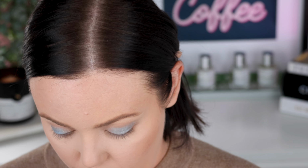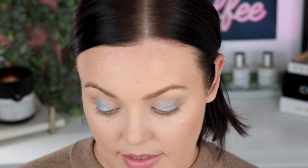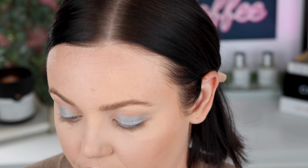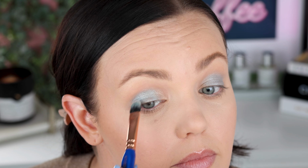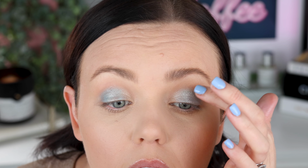And then on this other eye, I'm just going to take a little bit of my setting spray, spray the brush, and then see how that applies it. Oh yeah, that's nice. That's cool. That adds a really pretty shift. All right, now let me try with my finger as well.